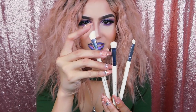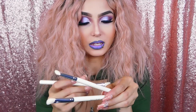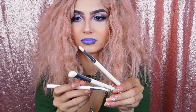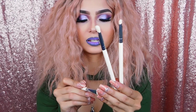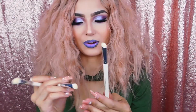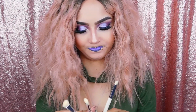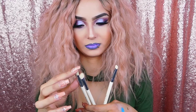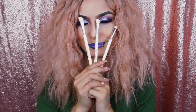Do you see that? Some dust is coming off of that. Anyways, they feel like a synthetic brush. Like it's not too soft. I mean, it's okay. We'll see how it is. Kind of like this brush though. Packed on some color. I don't know. They're not really soft like I like my brushes. Well, we'll try them on whenever I do a smoky eye look with this set.